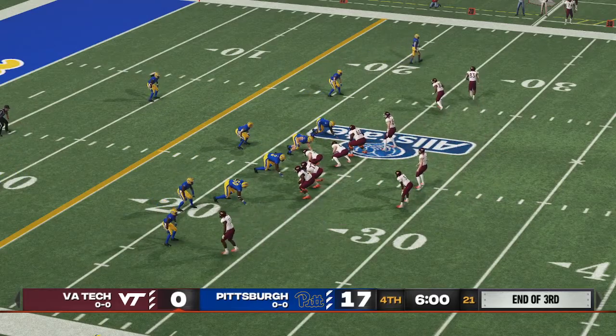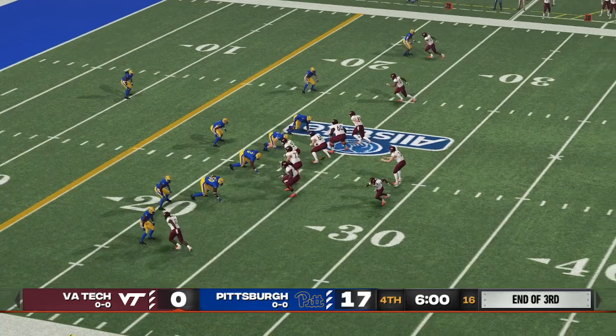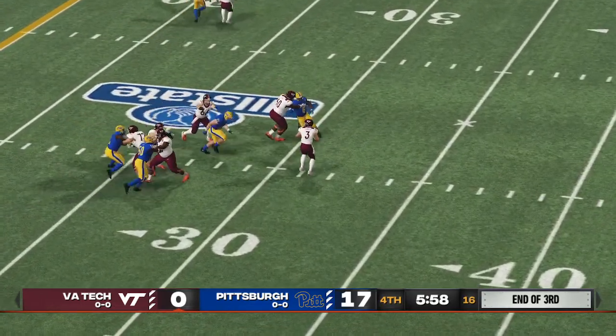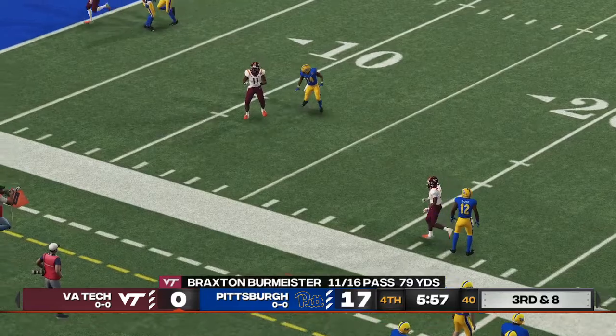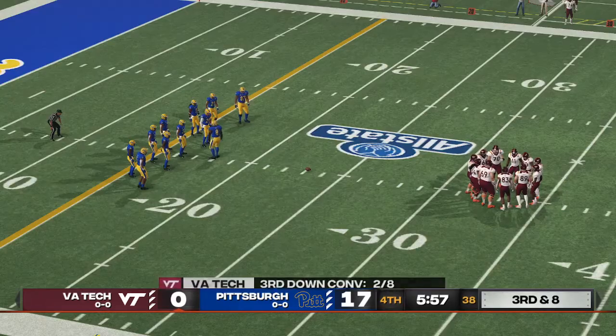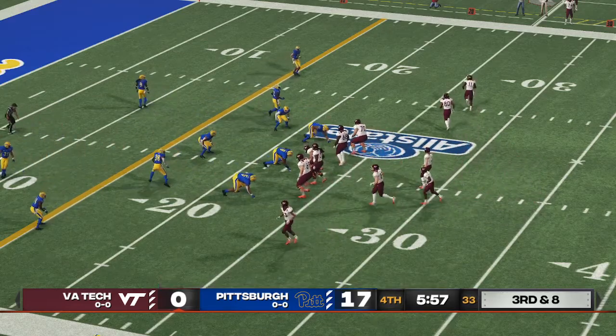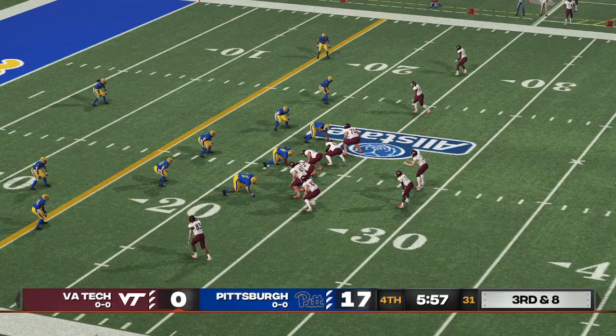Four down. Seven's a Mike. Mike seven. Here we go. And he throws it away. Even though they didn't sack him, the pressure was still enough to force a bad pass. If you can get in there and disrupt the pocket, then the quarterback is going to have a tougher time getting the ball to his playmakers.